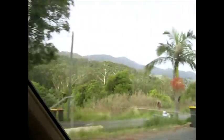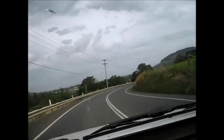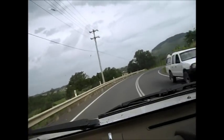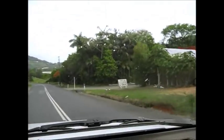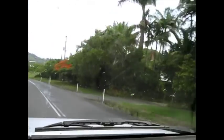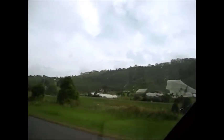It's all bananas. Let's see if I can get a view up the hill. I'm always too slow on grabbing my camera. I don't know if I'm going to get a view of that up the hill. All bananas up that hillside.